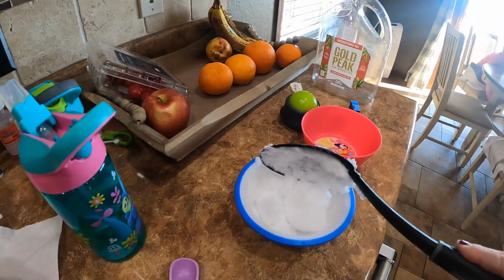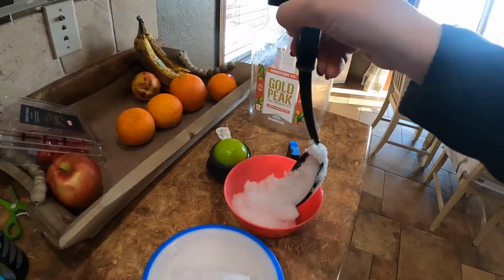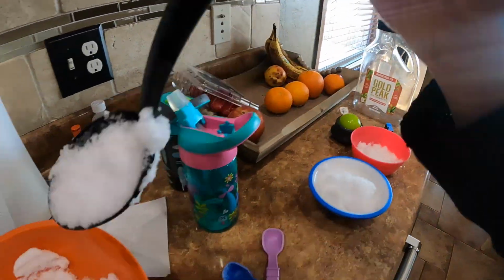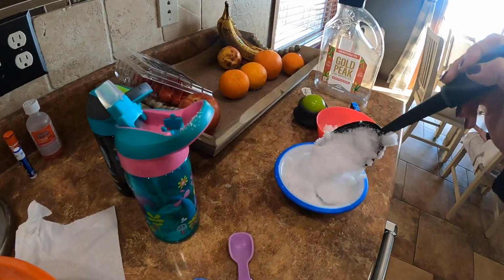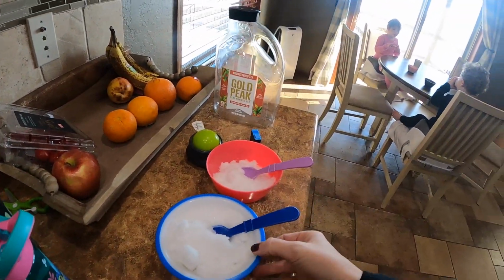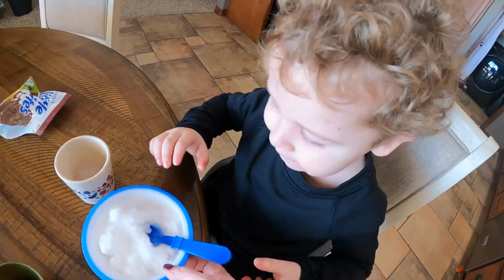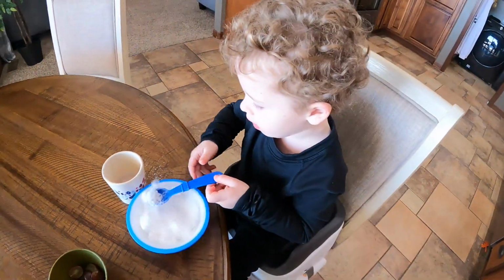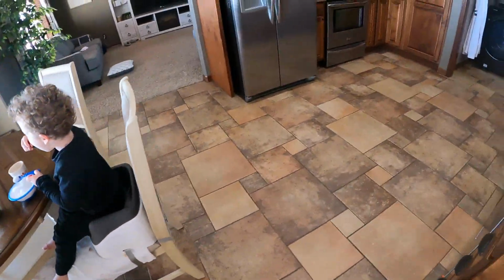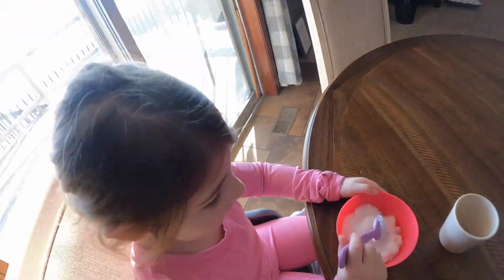Dishing up some fresh snow for my babies. I don't let them eat it when they're outside because their faces get too cold and then we have to leave whatever we're doing. But when we get back in, I don't know why they love this, but they love to drink hot cocoa with marshmallows and eat snow at the same time. Right, bub? Right. You finished your hot cocoa already?